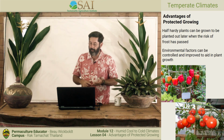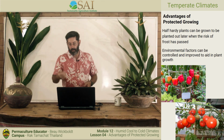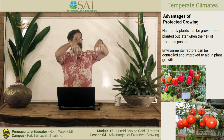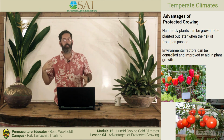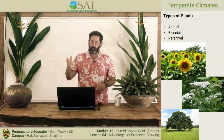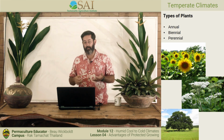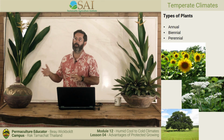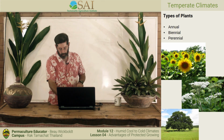So there are environmental factors that can be controlled and improved, and this will aid in your plant growth. Here are really nice tomatoes, and they made a net so the tomatoes can grow onto the net, so there's less stress on the plant. Really nice big tomatoes. So look at aided growing conditions. That brings us to the 3 types of plants that you may be able to look at: annual plants, biennial plants, and perennial plants. We want to see the differentiation. Why are these different, and what advantages or disadvantages can we construe from each one of these?